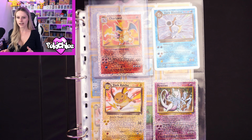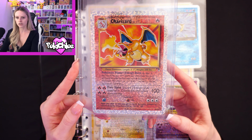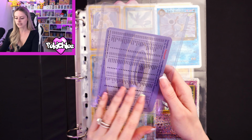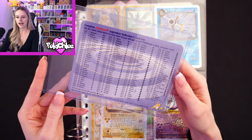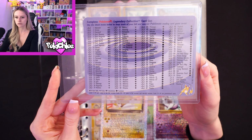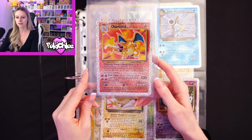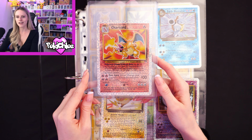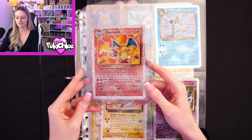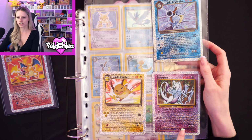On the first page, we have the box toppers. So Charizard, as you saw a minute ago, in its own jumbo sleeve and jumbo top loader. And this is what the back of these box toppers look like for those who haven't seen these before, although I'm sure a lot of you have. It's quite funny. I've posted these on my page before and people have messaged me saying they thought that they were fake cards when they were younger and they just threw them away and didn't think anything of them, and now everyone wants them. And then we have Dark Blastoise, Dark Raichu, Mewtwo.